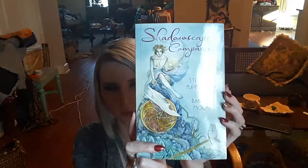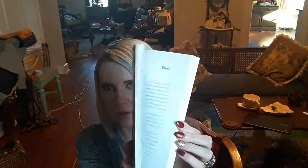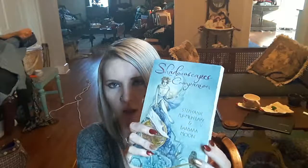So getting into the decks, if you guys watch a lot of tarot videos or if you read tarot yourself, you'll recognize this one. It is the Shadowscapes Tarot. It comes with this beautiful book, and it just has some spreads in it, a little bit about the history and the meanings of the cards. It's fairly thick.